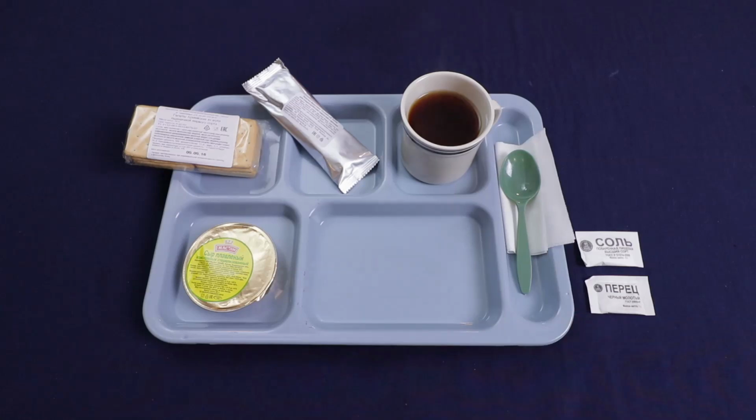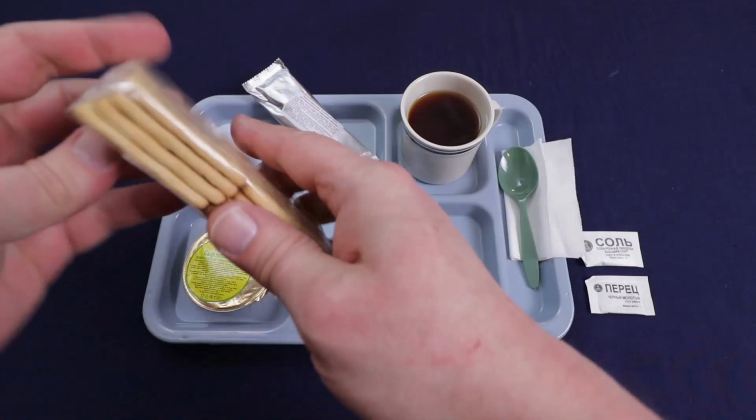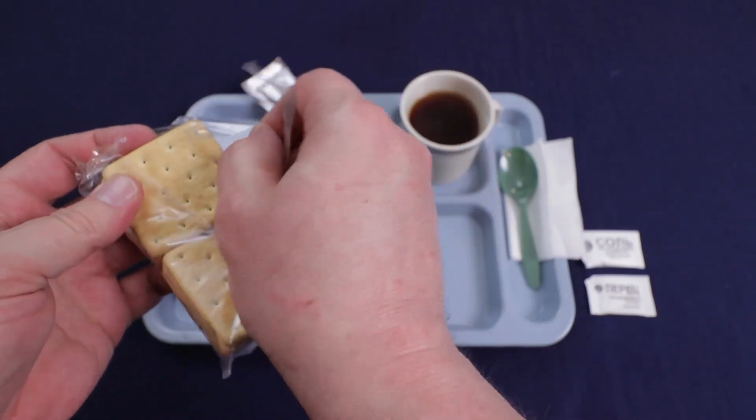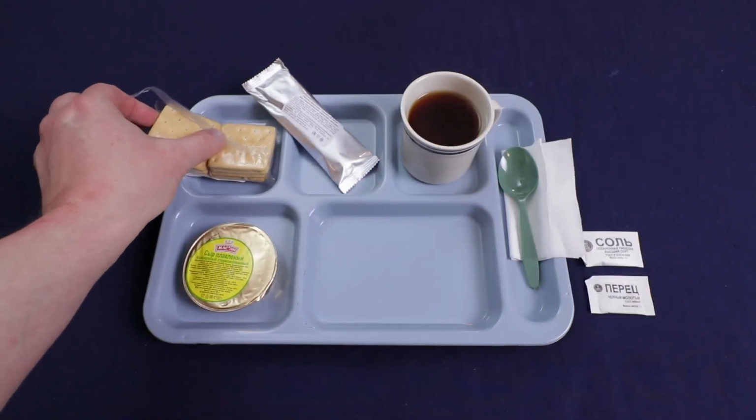Just slightly though. Alright, let's check out our biscuits first. See how they are doing. Got some age on them, might be a little bit stale.